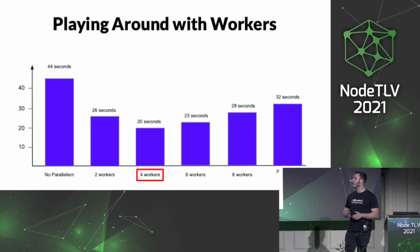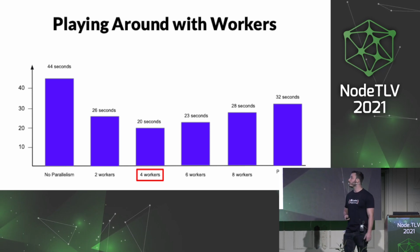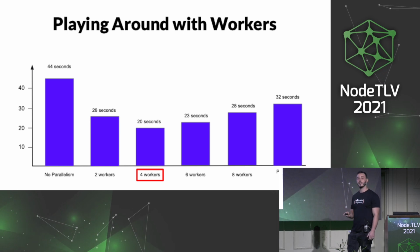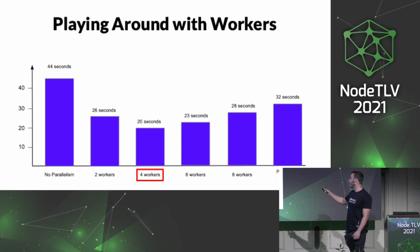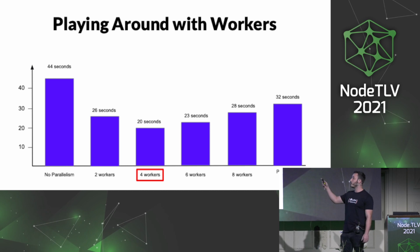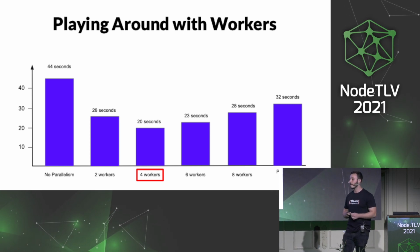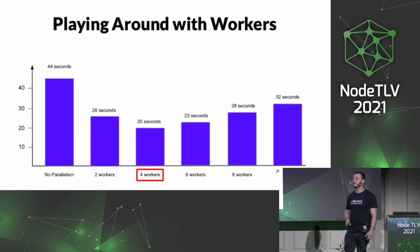But what you'd actually want to do is play around with this number. So I took the same project that I've shown you earlier, and I started using different numbers when I start up my testing framework. Now, as you can see, when I used 4 workers, which is a lot less than the cores I had on my machine, I got the best performance. When I used the parallelism defaults, I got 32 seconds, which is a lot better. Not to mention, when I started out, I had 44 seconds. So I got a very sweet performance gain here, just from changing the slightest configuration. And the way it works is that you'd want to play around with the number of your workers to find this sweet spot, like I just did.